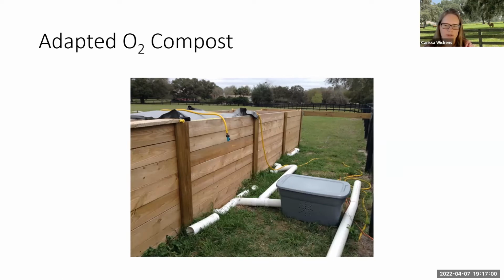So that's what we call this little adapted O2 compost system. But it works very, very well for them. It takes them about 30 days to fill up one of these bins. They let it sit, inject the air, and monitor it a little bit. And then after about 3 months, it's ready to go out on the pasture.